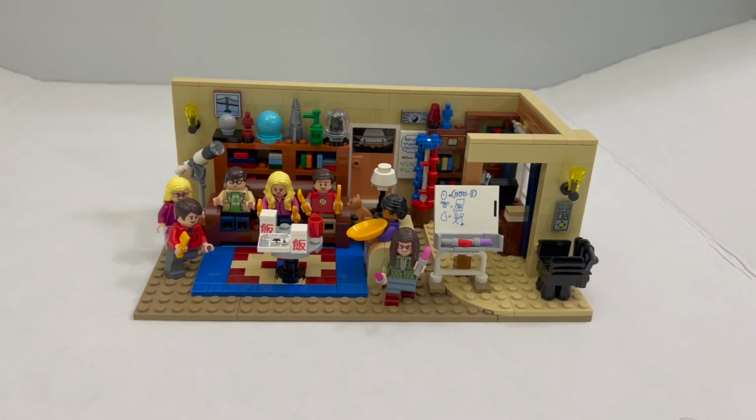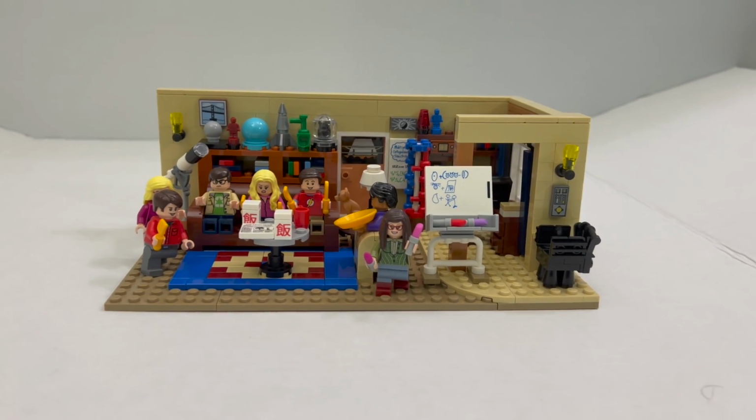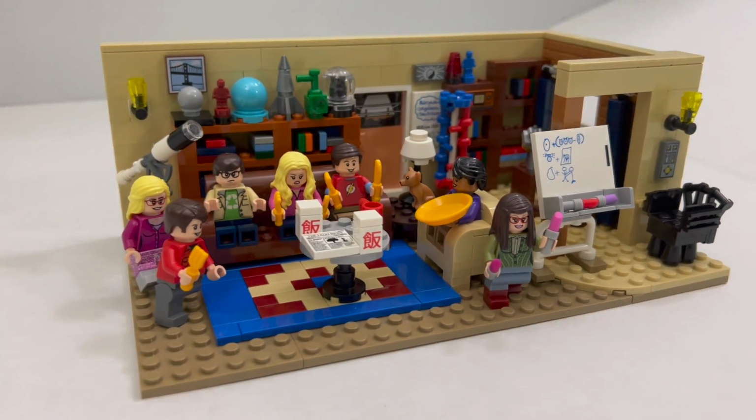But first, let's take a look at many of the different system offerings I was able to get from this haul from Bricks and Minifigs. So first of all here, this is the LEGO Ideas Big Bang Theory set.